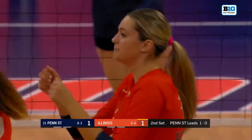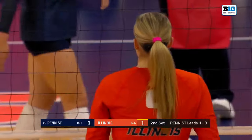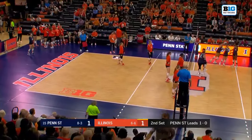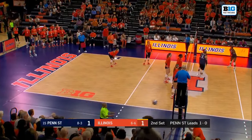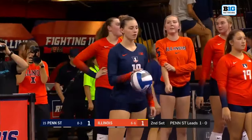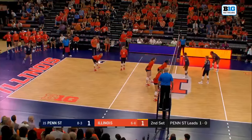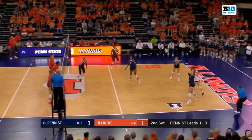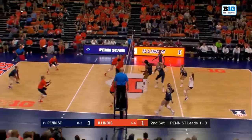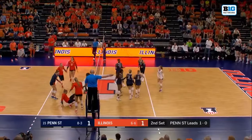Both setters putting their hitters in great opportunities. We're seeing middles on both sides of the net struggling to close the block, which really helps outside hitters. If you see some area, you're going to go swing for it. Burbage, I think on that one, was able to get a touch off the block. That certainly did help. It's interesting for this Penn State team that is fifth in the country in blocks per set. Held only three against Northwestern, so trying to find that groove back to is Mrzek.